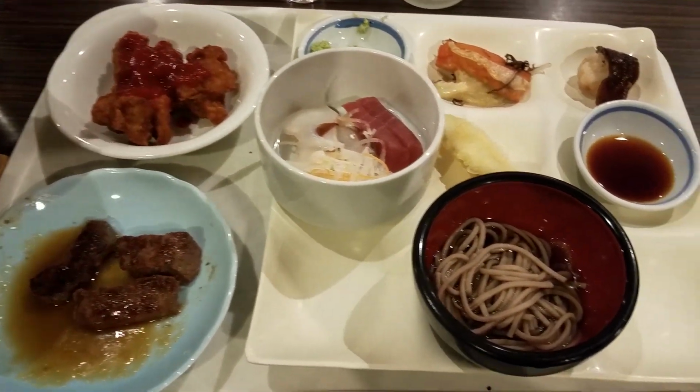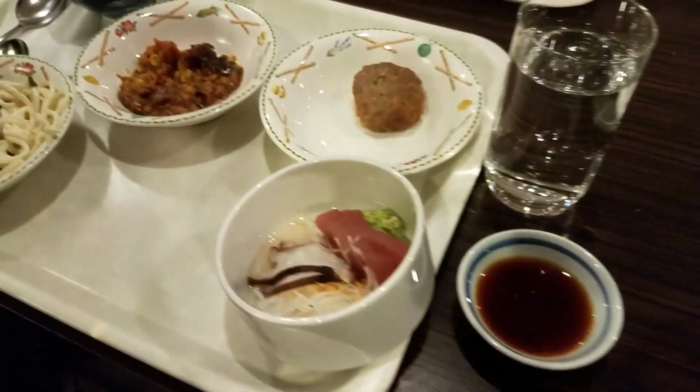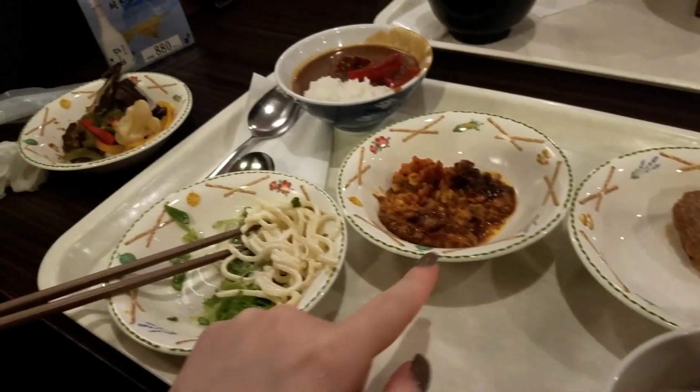We got some traditional Japanese foods like sashimi, soba, karaage, or Japanese fried chicken. There's even this really cool teppanyaki style steak to order where the chef would cut it for you right there. Beautiful morsels of meat. It was delicious.